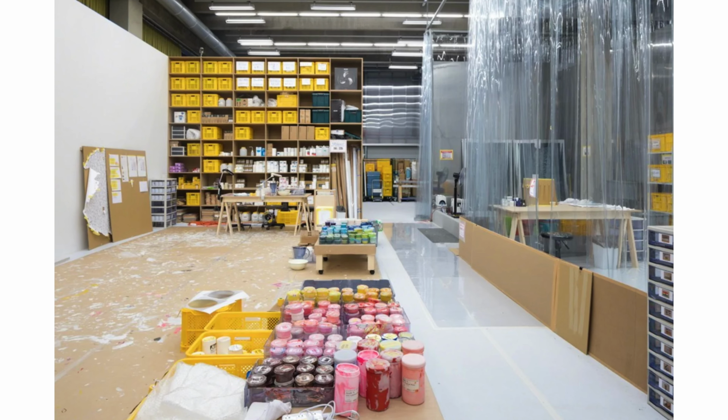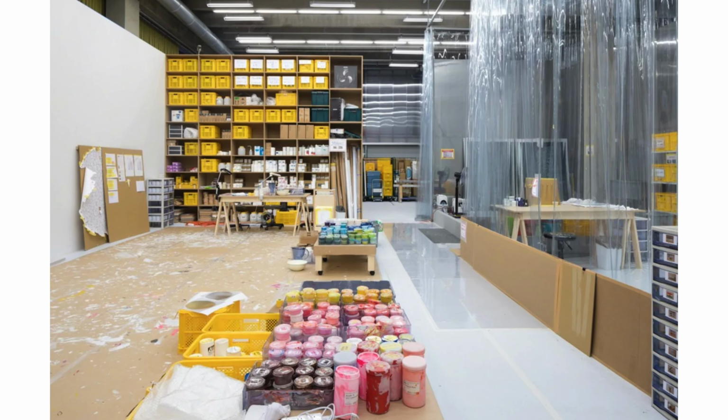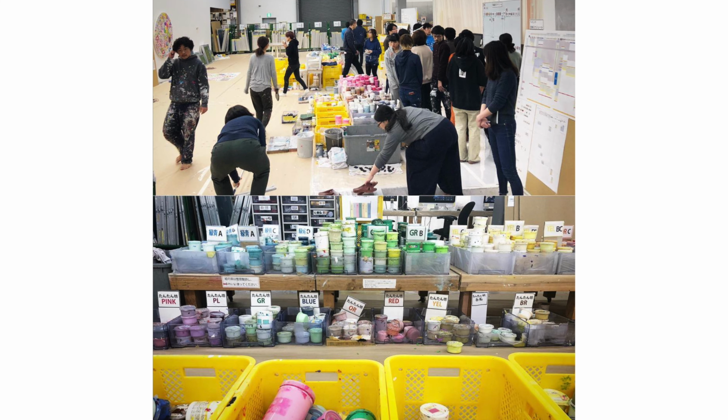in Murakami's studio. Another common form of organization in the studio are these yellow boxes, which seem to mostly be for the management and storage of paints, which of course is probably one of the most important aspects of the studio, as well as the screen prints that we just talked about.